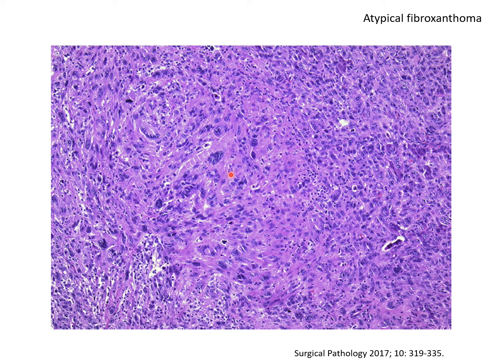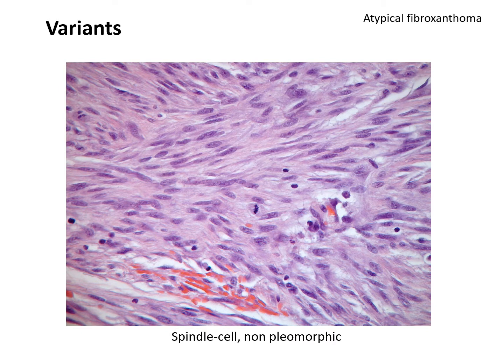Here we can see this admixture of spindle-shaped cells and epithelioid cells with lots of pleomorphism, including multinucleated giant cells and also mitotic figures. There are, however, many variants, usually from the cytological point of view.